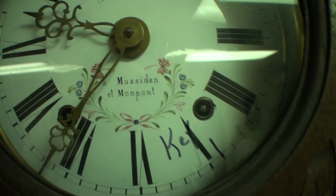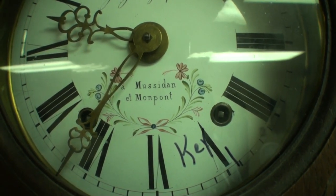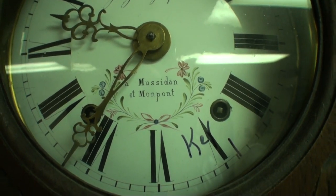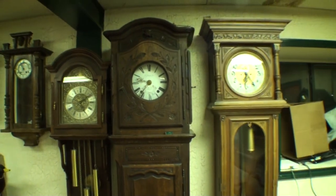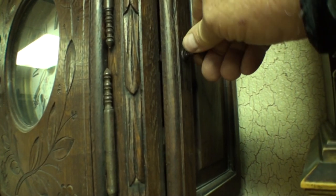I want everybody to see that. And if anybody out there is watching this that knows clocks, they know what this clock is. This is a late 1700s clock made in France by a farmer. Now farmers used to make these clocks. I'm going to open this side up and I'm going to show you.